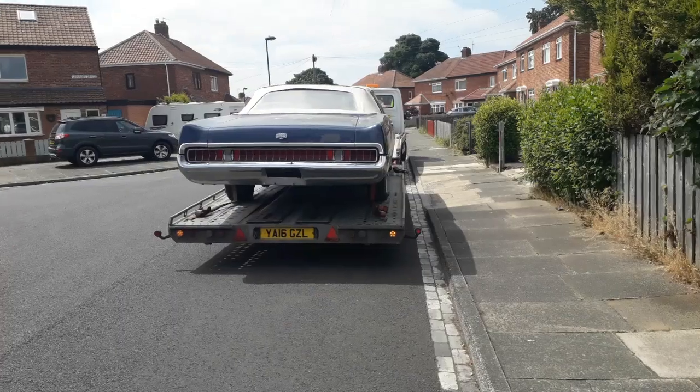I'm going to give you a brief glimpse as to what it is and what it looks like. Now, if you're a fan of American cars and you know the history of American cars, you'll know that from the late 60s into the early 70s, they just seemed to get bigger and bigger and bigger. And this one fits into that category quite nicely. It's a 1969 Mercury Marquis convertible, and here it is.